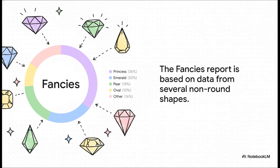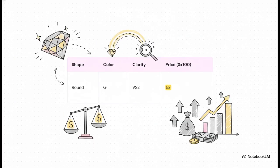And according to the report we're looking at, the data is mostly based on the really popular ones, like princess, emerald, and pear cuts. Let's pick a really common combination, a 1-carat G-color VS2 clarity diamond. So we look at the price list for round diamonds, find where they intersect, and the value is 52. That means a wholesale price of $5,200 per carat.